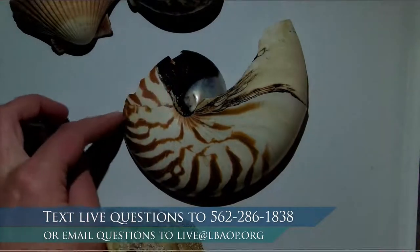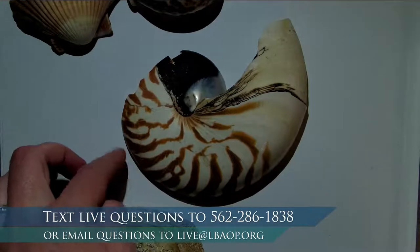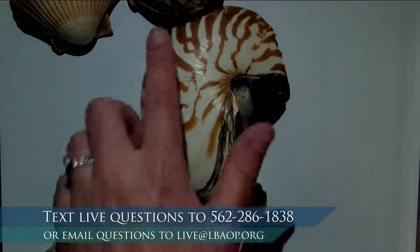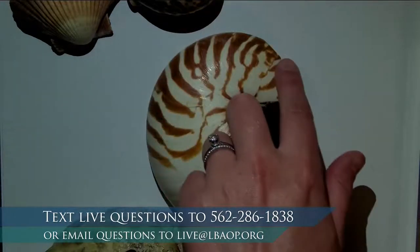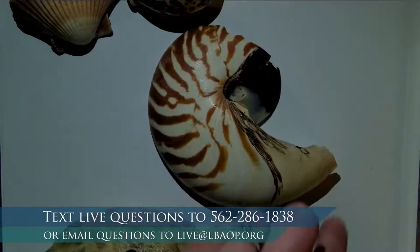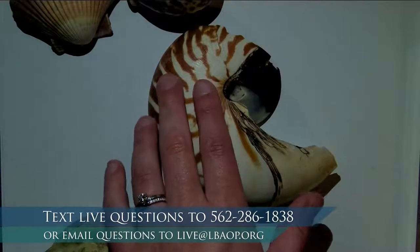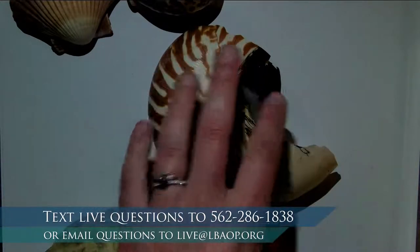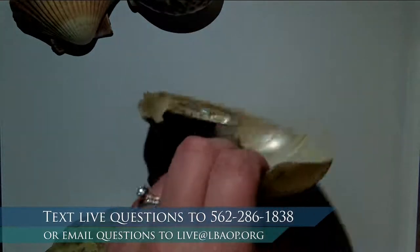And you'll notice it has these stripes that we talked about. Those stripes actually help it to camouflage a little bit. So if you'll notice, it's kind of dark on the top and then lighter on the bottom. And the reason for that is because it helps them to blend in the ocean. Now I'm going to go ahead and flip this over.